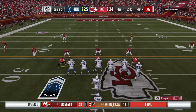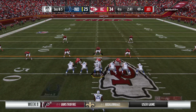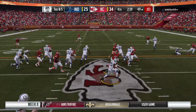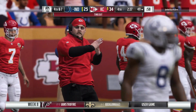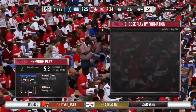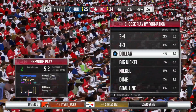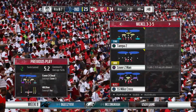The Colts on 3rd down, just 1 conversion in 8 tries. Not good. This will be 3rd and 5. Now Mack. And that play will go nowhere, losing yardage back near midfield at the 49. Now here's a defensive timeout called by the Chiefs. It's just their first. They'll be down to 2 remaining as we step aside here in the 4th quarter.